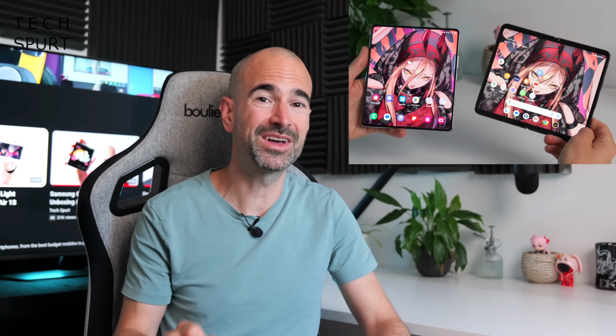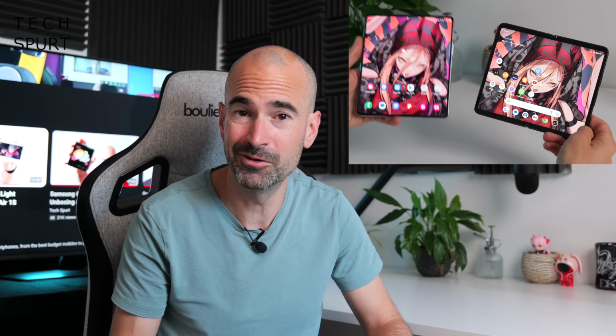That's my personal pick of the two anyway, but if you want a more detailed side-by-side comparison, well, I've done you one right here on TechSpert.